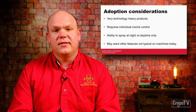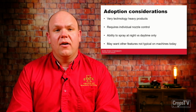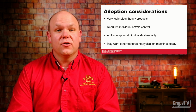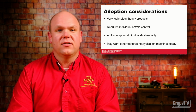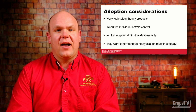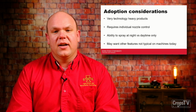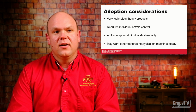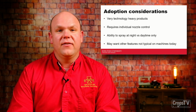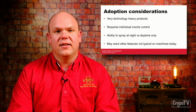So, a couple of considerations for adoption here. These are very technology heavy and intensive products. We're adding a lot of sensors to a machine, a lot of wiring and wire harnesses, a lot of different controllers. That's worth noting and understanding as you're starting to think about how this might fit into your operation in the future. And again, we're not talking about these products being adopted next year here in the Midwest. Before we truly have green on green widespread adoption, we're probably talking 5 to 10 years is when I want you to think about how these technologies and what to consider in that sort of time frame.